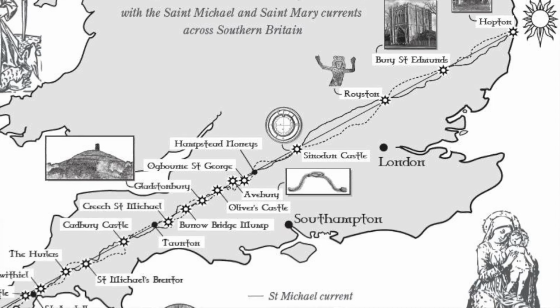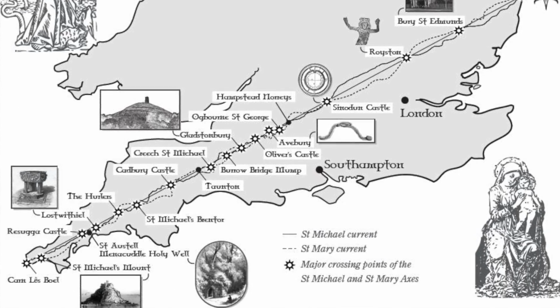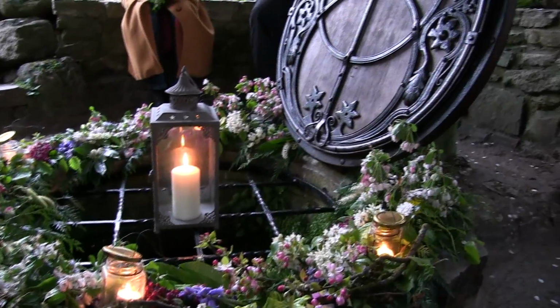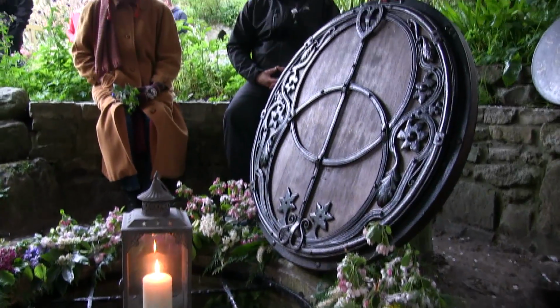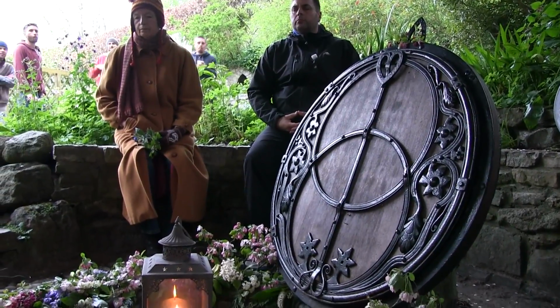All the way across the country, the St Michael line marks the Beltaine sunrise alignment, which is what we're witnessing now. So probably beacons and fires were set up at all the peak points across the country, going from East Anglia all the way down to Cornwall, Glastonbury Tor being one of them.